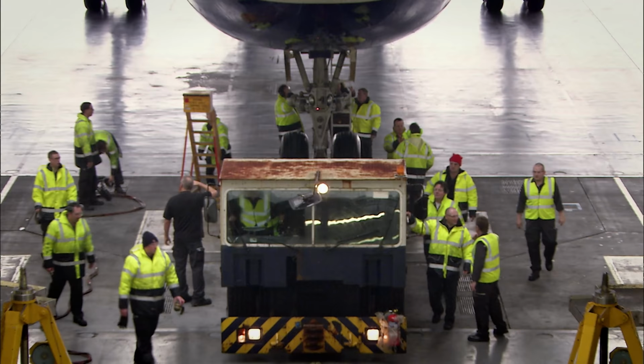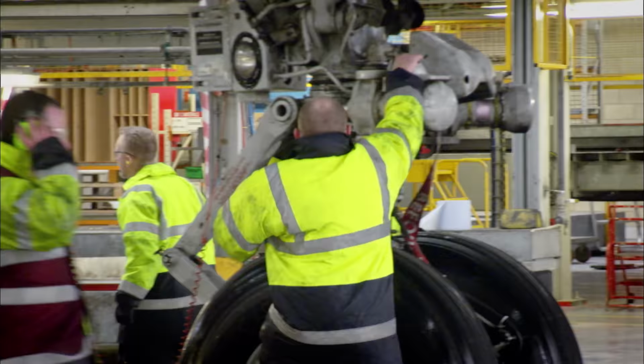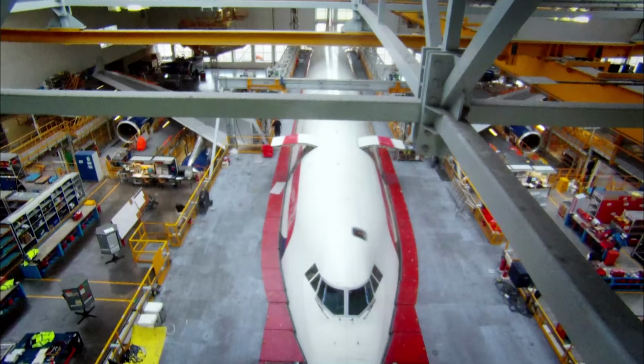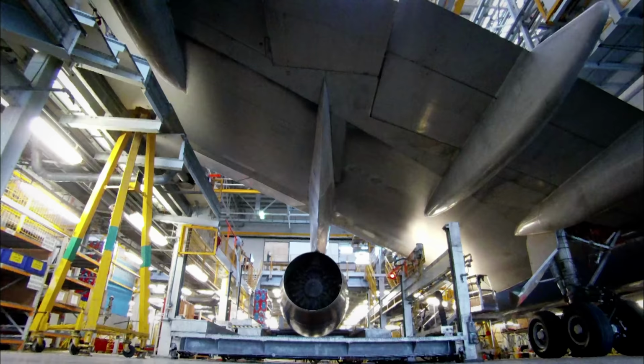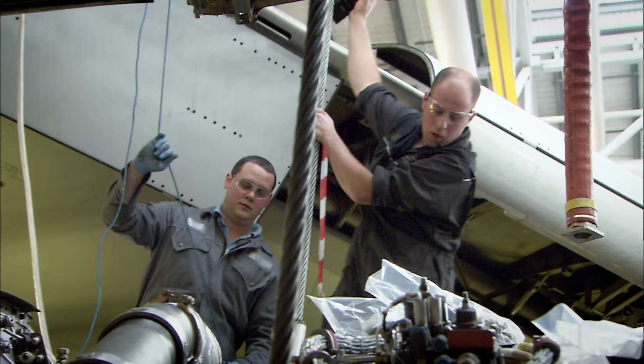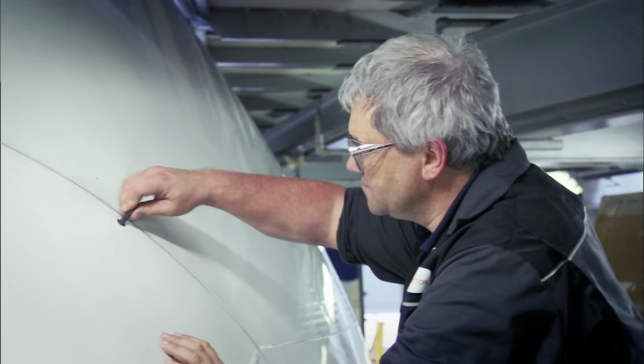Now that Victor X-Ray is safely inside the hangar, the engineering team can begin the monumental task of stripping the jumbo back to its aluminium shell and forensically examining all of its critical parts for the smallest defect. Because number one to us is safety. Safety, safety, safety. We are looking after people's lives here. You can't make any mistakes. You've got to be right all the time. You know, there's no garages at 36,000 feet.